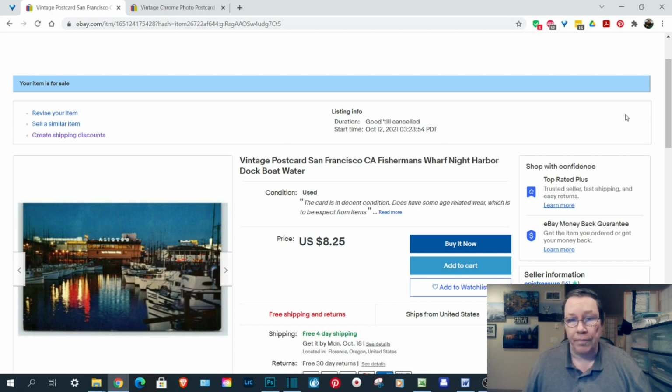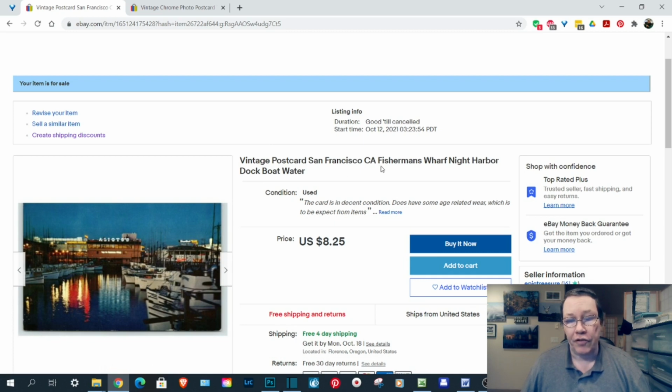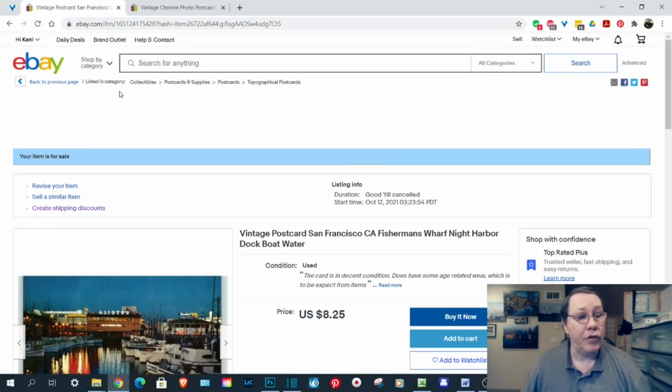But I just want to show you a couple of examples here. Here's an example of a vintage postcard, San Francisco, California, Fisherman's Wharf. This is a very popular card that I've sold many times. I'm going to scroll up here a little bit, and under categories up here, it says collectibles, postcards and supplies, postcards, and topographical postcards. This is the default setting now that eBay has chosen. Now, I know you can change the category, but I don't know if you change the category if eBay is going to change it back. I don't know, because it's a new thing they're doing.